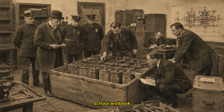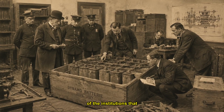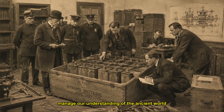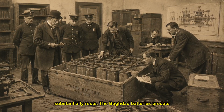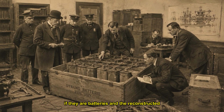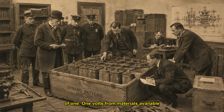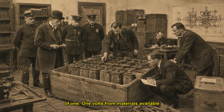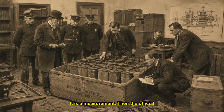It is the story that every school textbook in the Western world tells, and it is the story on which the authority of the institutions that manage our understanding of the ancient world substantially rests. The Baghdad batteries predate Volta by more than 2,000 years, if they are batteries, and the reconstructed voltage output of 1 volts from materials available in Mesopotamia in 200 BC is not a matter of interpretation, it is a measurement.